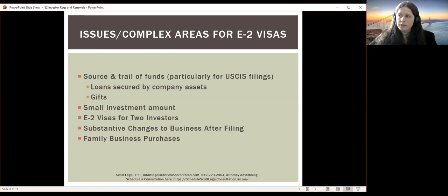Gifts as a source of funds are permitted. So that is fine, but you would just need to know what was the source of the person who's giving you the gift. So if you're getting a gift from your parents, you could get a gift letter explaining they're giving you a gift, but then you would also need them to provide documents explaining where they got that money. So if it was their personal savings from employment, they could include their tax returns, and proof of the money being transferred to you, the investor.